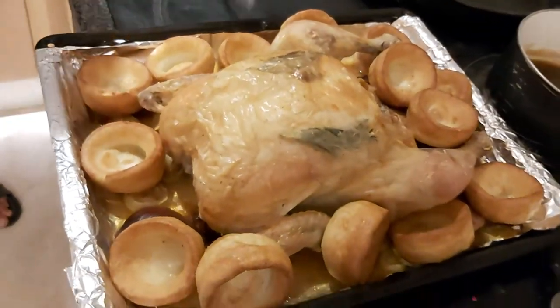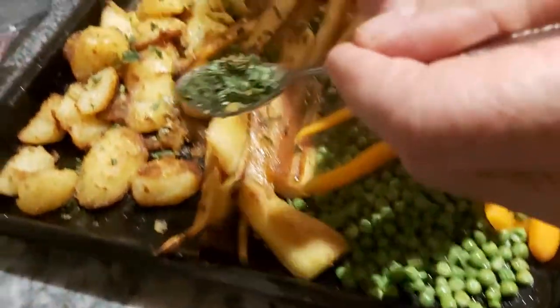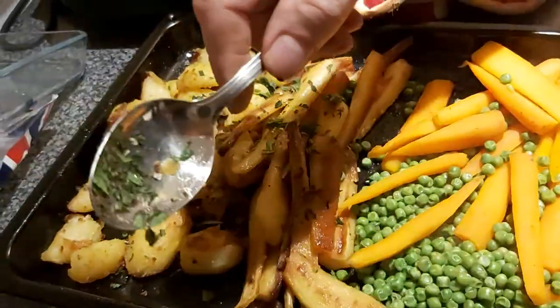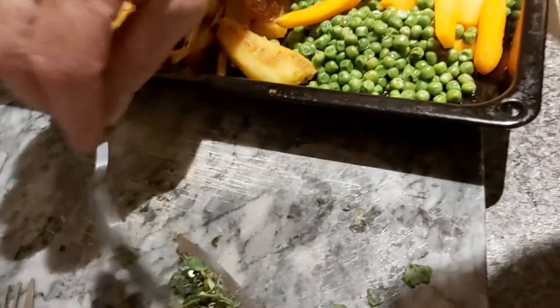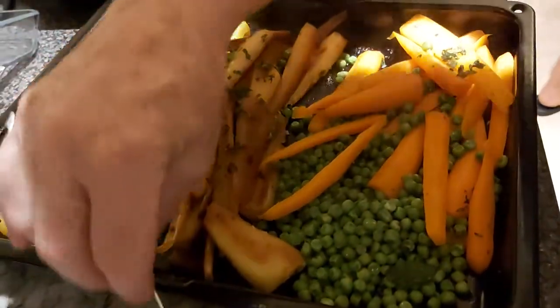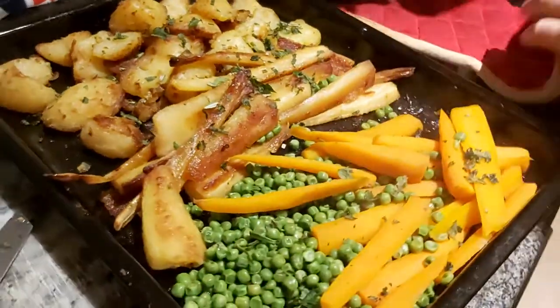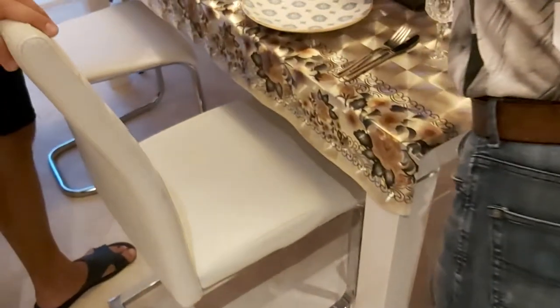Oops, I forgot to put a little mixture here. Okay, we've got a mixture here of rosemary and mint. Rosemary and mint. And we just put them over there. And maybe a little bit of the carrots as well. And the peas. Just chopped them up on that board earlier. Okay. That's all? So put it like that, yeah? Oh my goodness me.